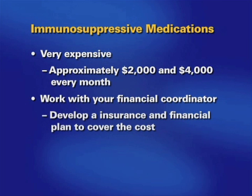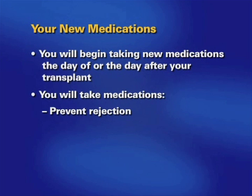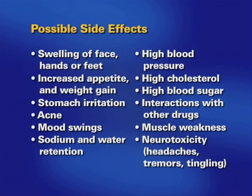As a transplant recipient, you will begin taking new medications the day of or the day after your transplant. You will take medications to prevent rejection, to prevent infection, and other medications as well. You will need to take some combination of medications for the remainder of your life, or your kidney will fail. All medications have possible side effects. Here is a list of side effects associated with your transplant medications. You are not likely to have all the side effects or have them all at a high intensity. If you have any concerns about your side effects, you should discuss your concerns with your transplant nurse.